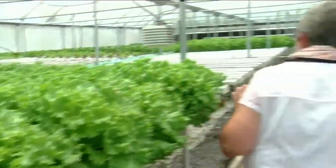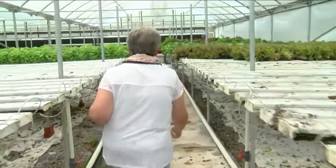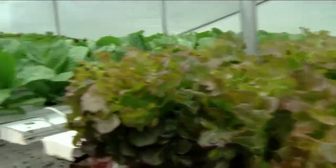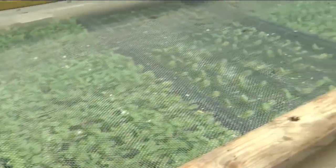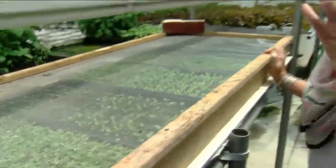Joan Jones owns and operates Lee and Gordon Greens in Chickamauga. It's a greenhouse that grows several types of lettuce and herbs. We have a hydroponic greenhouse, which means we grow everything in water. There's no dirt. The nutrients are supplied through mineral salts that are injected into the system. And we plant in a material called rockwool, which is spun volcanic rock.